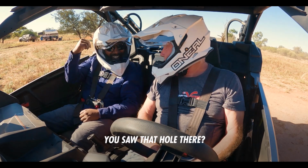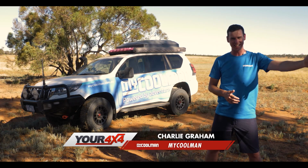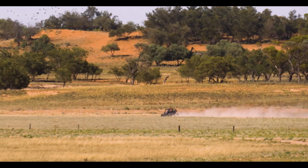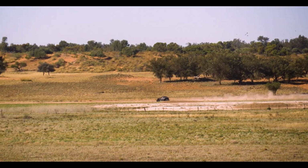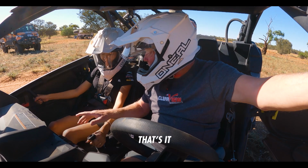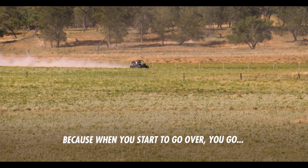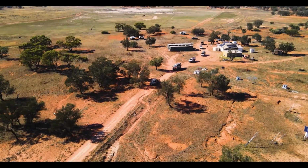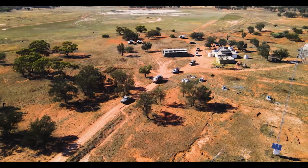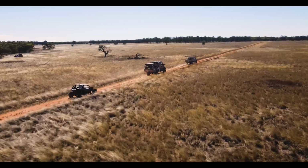You saw that hole there? 7,000 RPM down the paddock in the Can-Am. That's it. Hold on tight, they're called Jesus bars. Because when you start to go over, you go, oh Jesus! Gee, it's a little bit lonely here in the Narva Raptor this morning. The hero's actually left me to go help Mike navigate in the Can-Am.